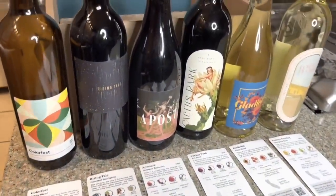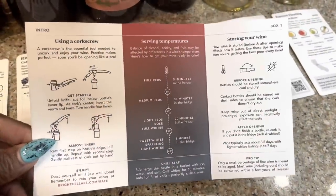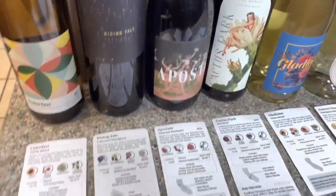The packaging is completely sustainable, is plastic free, and has a small carbon footprint, which is very nice for the world right now. So that is always something that I enjoy. I know I can recycle that, which is nice.